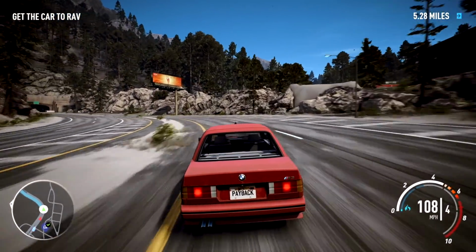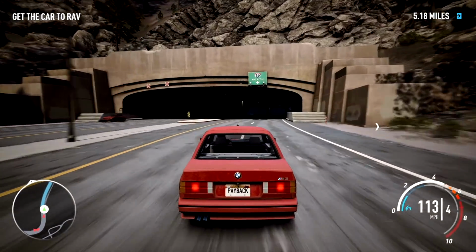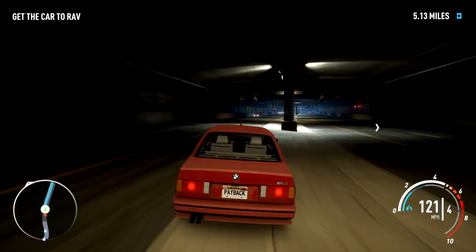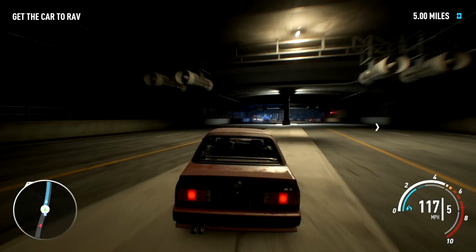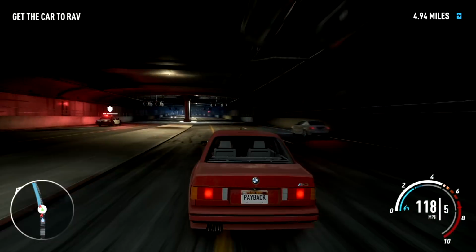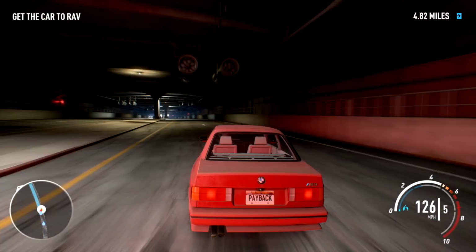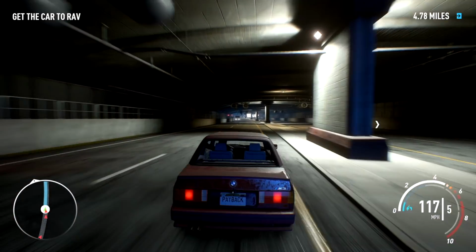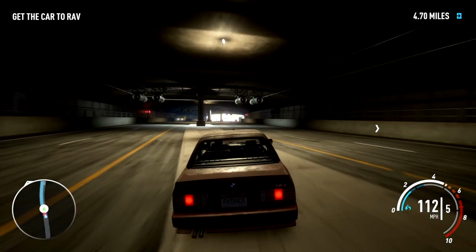Knowing that we've got 5.5 miles to get to RAV, and it is definitely a battleground against the police. When you get into the first tunnel, just weave in and out of the pillars and it'll make it harder for the police to bash you and stop you in your tracks. Now I'll let you watch the rest of the police chase. I do get stopped really closely towards the end, but once we've done that, we'll then get into some customization on the BMW M3 Sport.